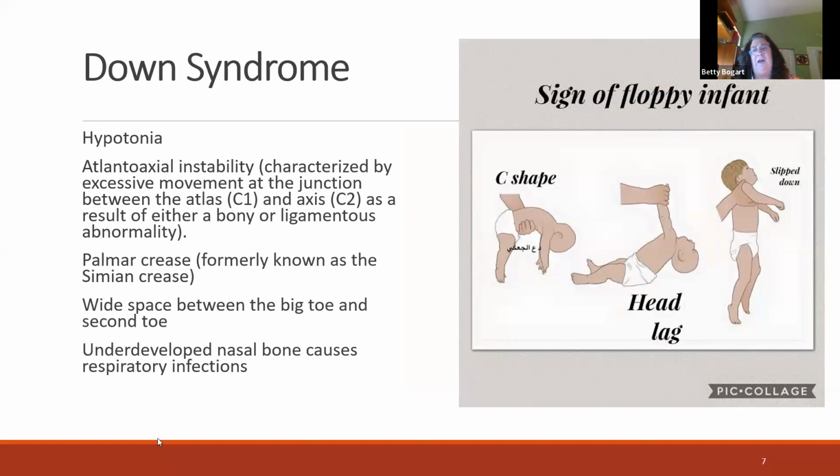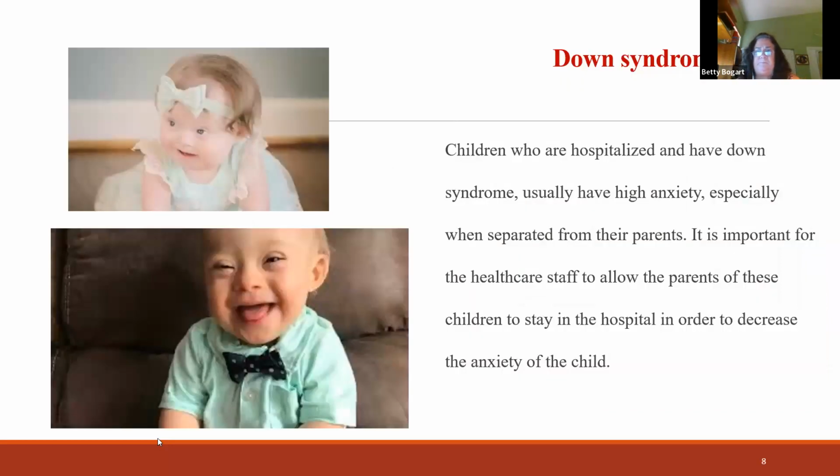They're very hypotonic, which means they can put both feet behind their neck. And they're just so flexible, right? Part of what you see. Also, you have that simian crease. Sometimes you can't tell at birth. We start looking at their palms and seeing it. And then there's this big wide space between their big toe and the second toe, it sort of spreads out there.